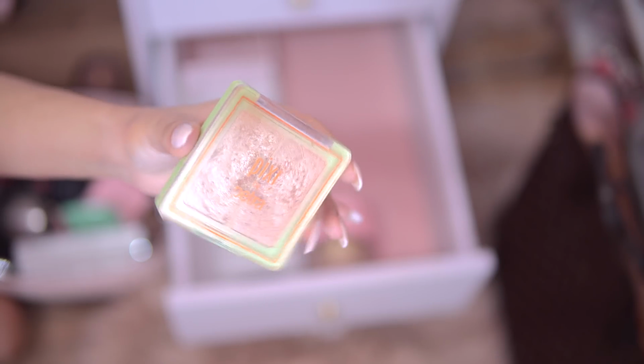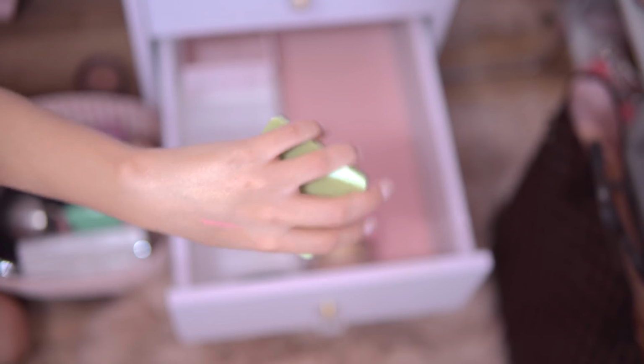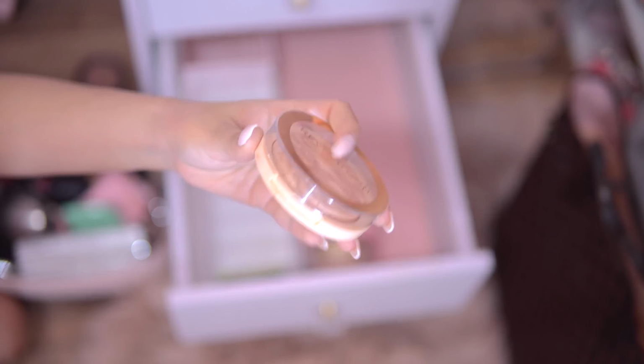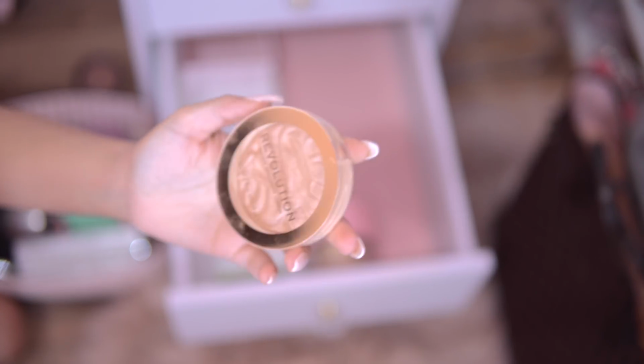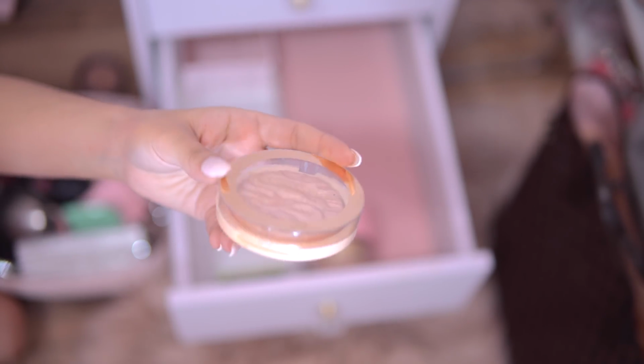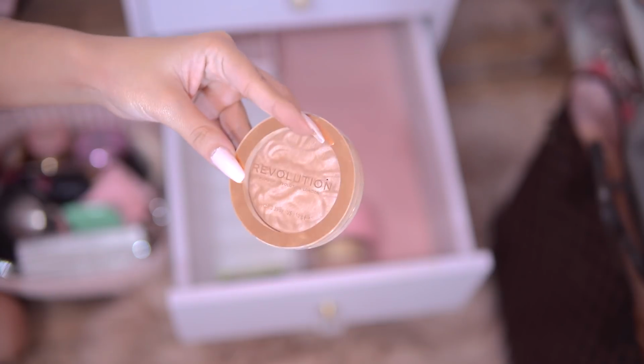I absolutely love this Pixie one. This is another one of my favorite drugstore highlighters. These are so beautiful. I'm definitely keeping this one. I have this highlighter by Makeup Revolution. I actually do like this one. This is in Highlighter Reloaded. I can't wear this when I'm tan because it's too light, but I can wear it when I'm not tan, so I'm gonna keep it.